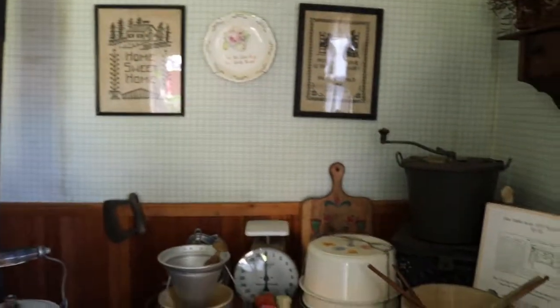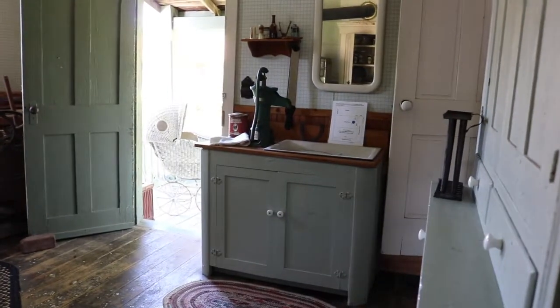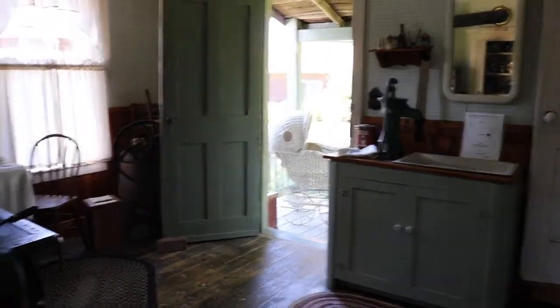Home sweet home. Look at that. A lot of cooking that went on in here and praying. Washing. Laundry. This is where they wash things. Okay. That was the kitchen. There's a baby carriage outside.